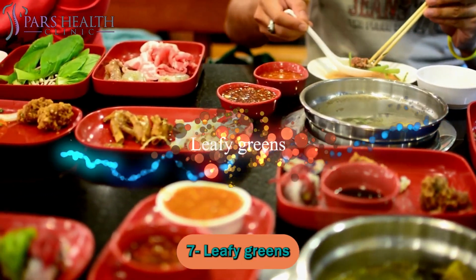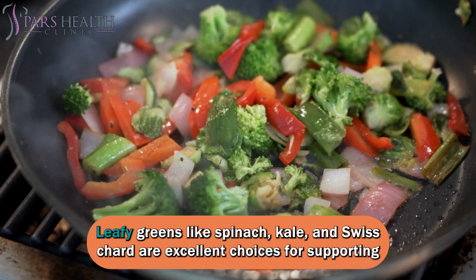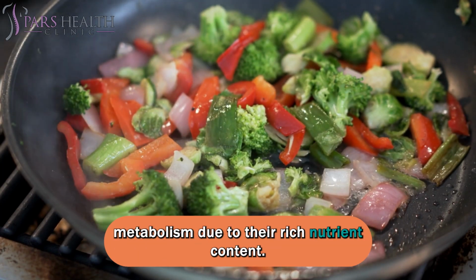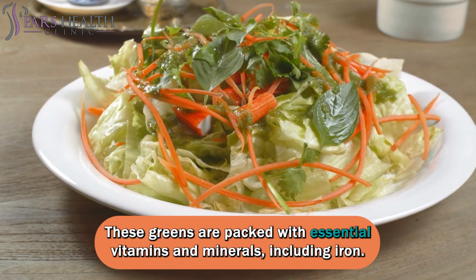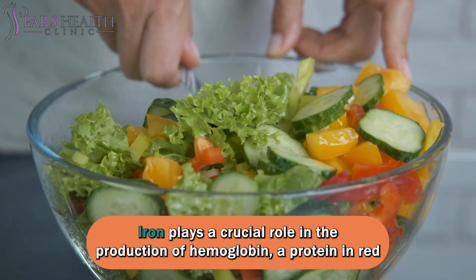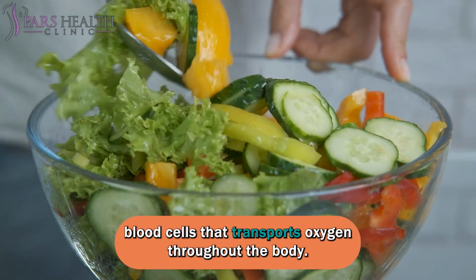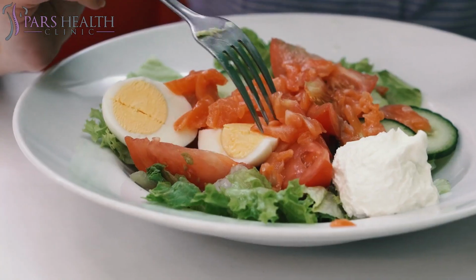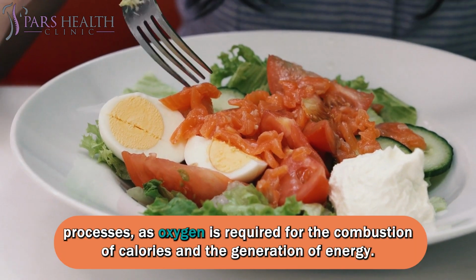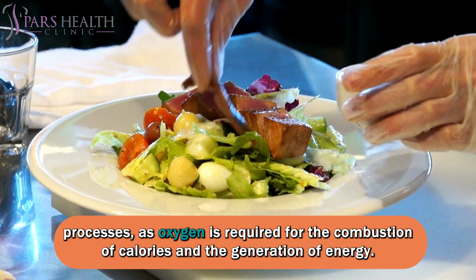Number 7. Leafy greens. Leafy greens like spinach, kale, and Swiss chard are excellent choices for supporting metabolism due to their rich nutrient content. These greens are packed with essential vitamins and minerals, including iron. Iron plays a crucial role in the production of hemoglobin, a protein in red blood cells that transports oxygen throughout the body. Adequate oxygen delivery to your cells is essential for efficient metabolic processes, as oxygen is required for the combustion of calories and the generation of energy.